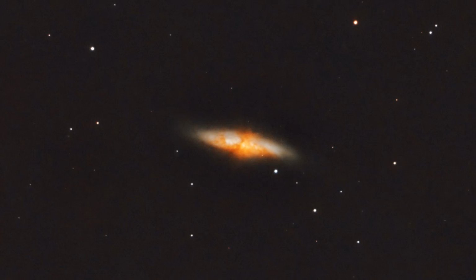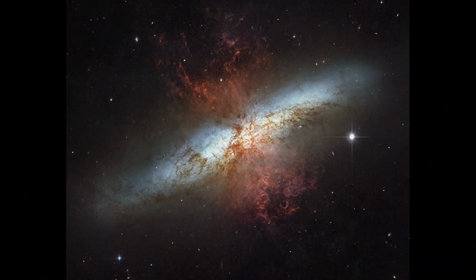So M82, as it turns out, is actually a spiral galaxy, although to us it appears to be close to edge-on, leading to the Cigar name. Long exposure images of the Cigar show that there's something strange going on in this galaxy. It is sometimes referred to as a starburst galaxy, and in long, deep exposures, there are bright red streamers that are emanating from the core of the galaxy. Astronomers believe that this is due to the tidal interaction from nearby M81.